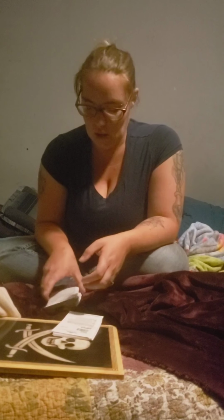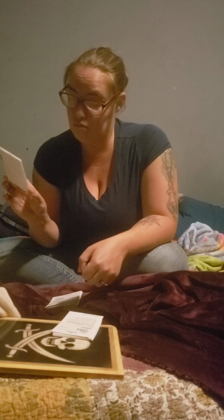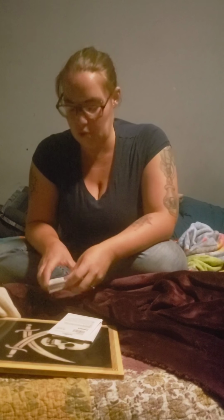So Envy, these are supposed to be like all green. Vigorous plants produce spectacular bedding and flower bouquets of the rarest color. Well, it doesn't say anything about the color, but they were like Irish bells. I think that's what they're called. They're that color of green. It looks really pretty.